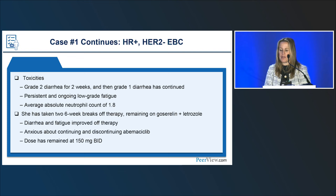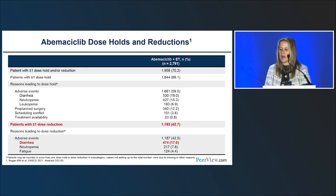She's kind of anxious about continuing her abemaciclib. She's anxious about discontinuing. She's struggling. She's not really sure what to do. Where would we go from here? So briefly, this is a little bit of data about abemaciclib dose holds and reductions as part of the study.